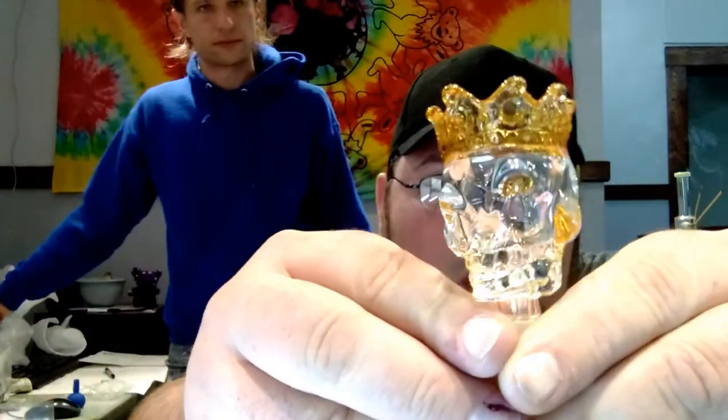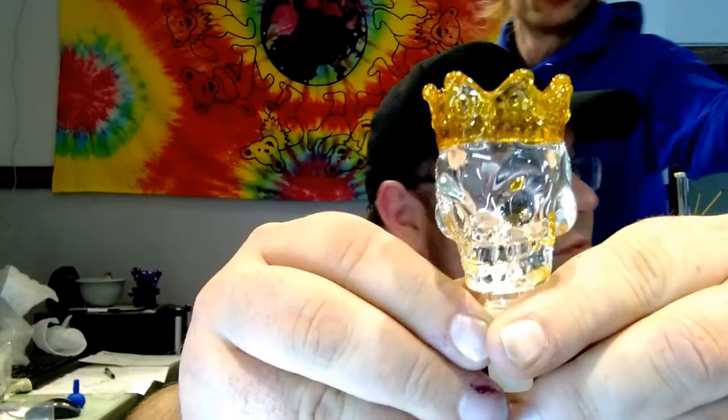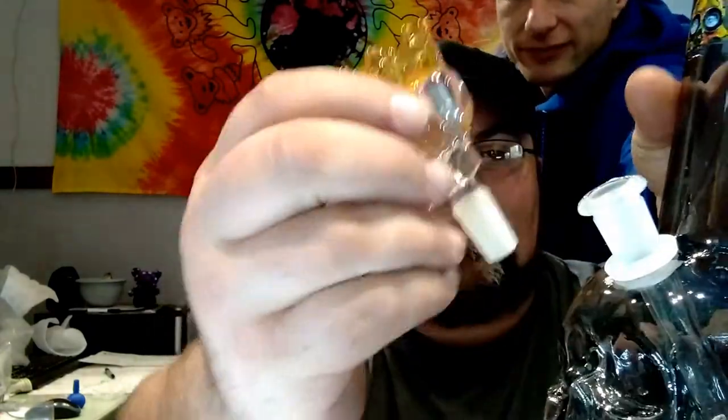The other skull with the crown. It kind of goes with it. Maybe. Yeah, it kind of matches the sticker a little.